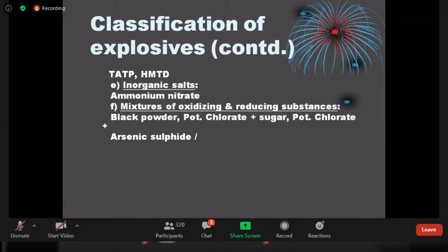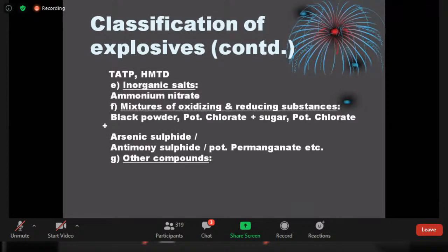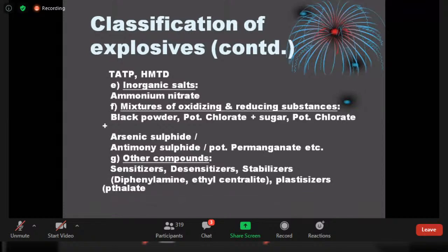We have TATP and HMTD. These are two explosives which are commonly used by terrorists. I'll show you the structure in a moment. There are inorganic salts which are used as explosives, most predominantly ammonium nitrate, which is also used as a fertilizer.